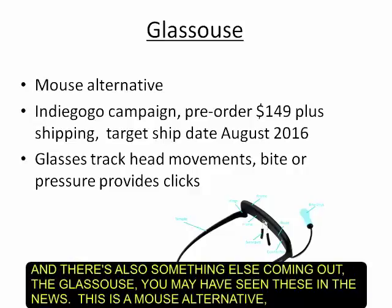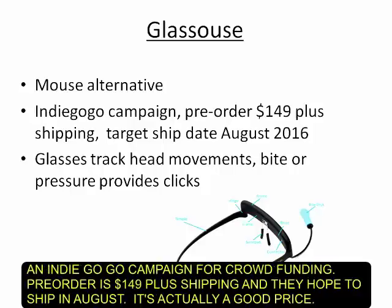And there's also something else that's coming out called the Glass Mouse. Again, you may have seen these in the news. This is another mouse alternative. It's currently an Indiegogo campaign for crowdfunding. Pre-order is $149 plus shipping, and they hope to ship in August. So that's actually a good price.